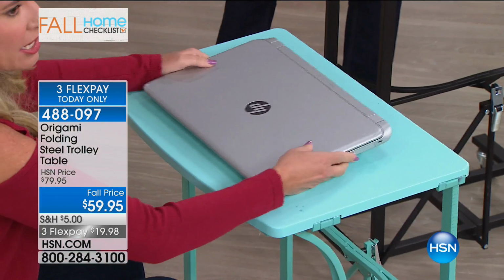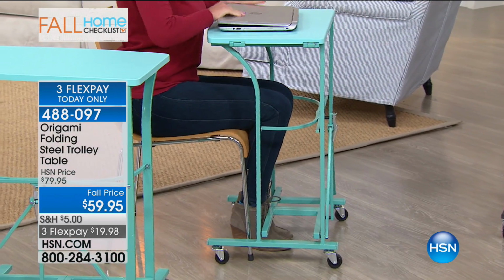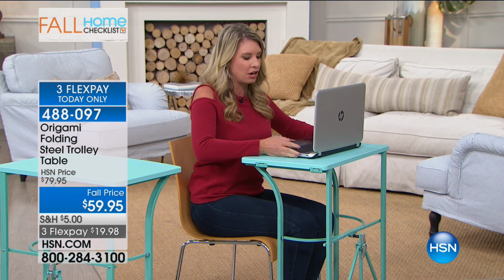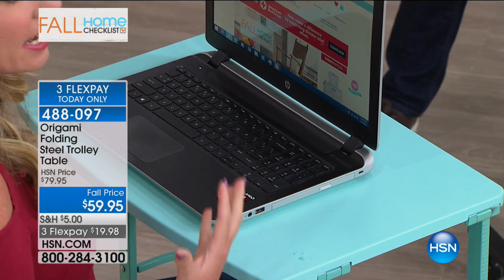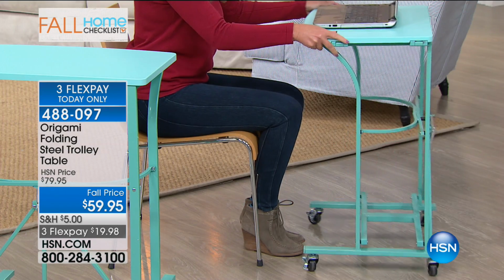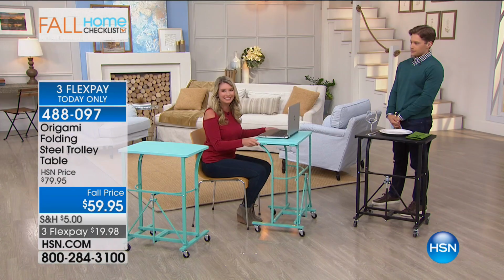I can sit in my chair, I can sit on my sofa. This goes right up next to me, so I have all of this workspace right here. My posture's upright, I have extra space here. Again, I can use it for little crafting projects, but now I'm comfortable. I'm sitting up straight, I've got good posture, and I can work at my ease, and then I can just move this right to the side. Okay, so 25 left in turquoise, if that's the one you want.